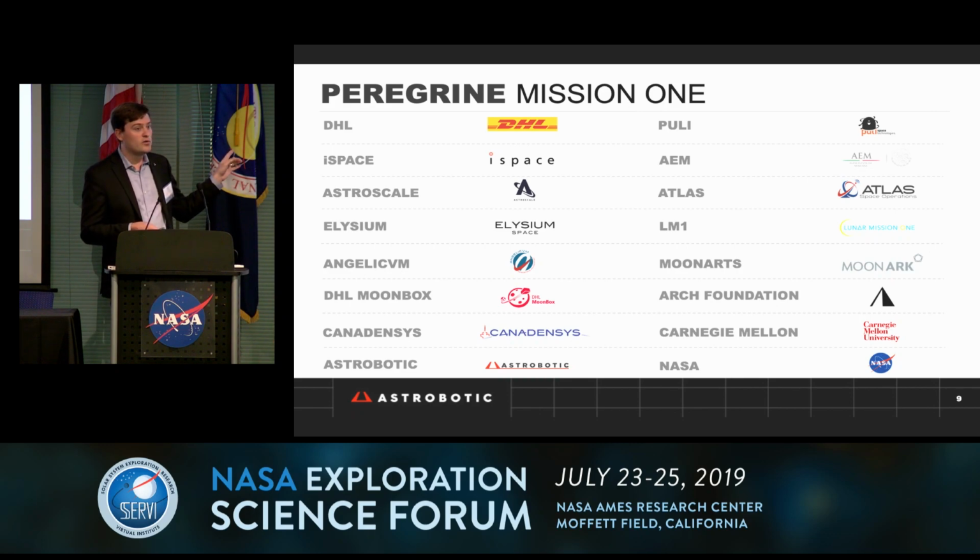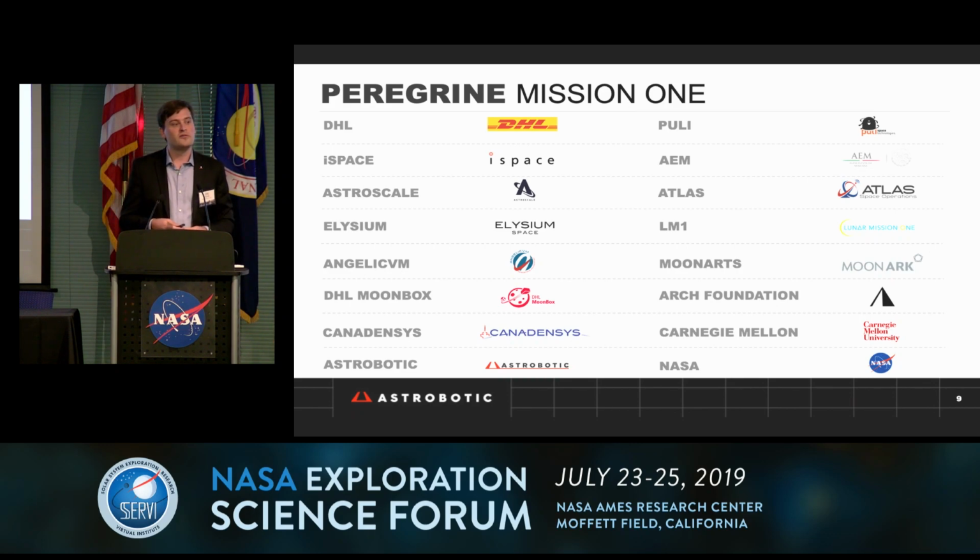We also have a few rovers flying on the first mission. We have a Cube rover from Carnegie Mellon University flying on the first one, as well as iSpace in Japan flying a rover. So lots of exciting opportunities here.